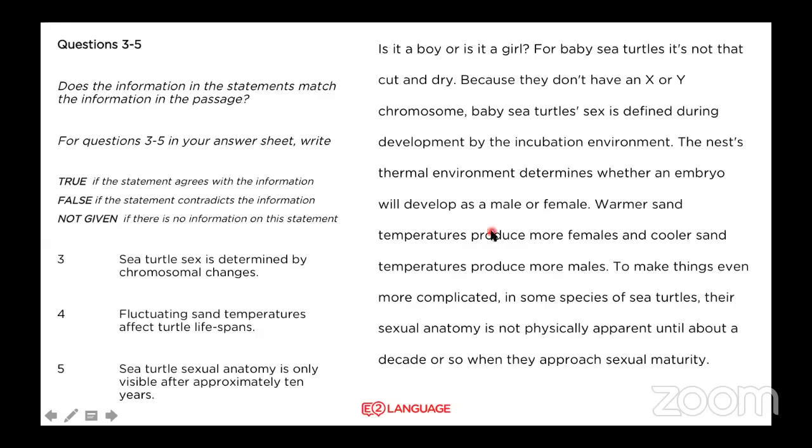Warmer sand temperatures produce more females, and cooler sand temperatures produce more males. To make things even more complicated, in some species of sea turtles, their sexual anatomy is not physically apparent until about a decade or so when they approach sexual maturity. So, three, sea turtle sex is determined by chromosomal changes. They don't have an X or Y chromosome. It says here, their sex is defined during development by the incubation environment. This is contradictory. This is false. This statement contradicts or says something opposite or other than this statement here.